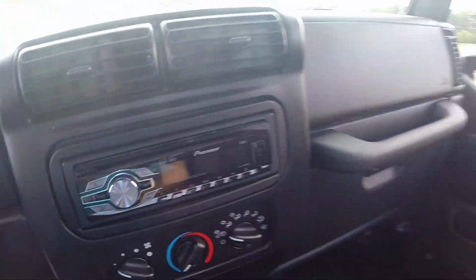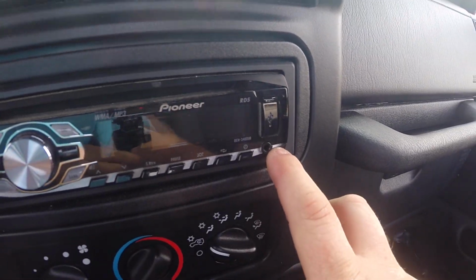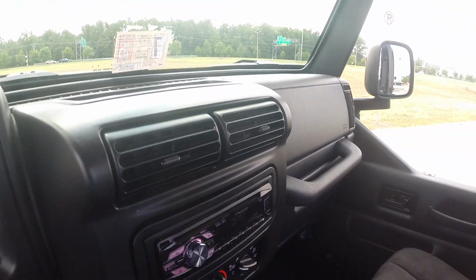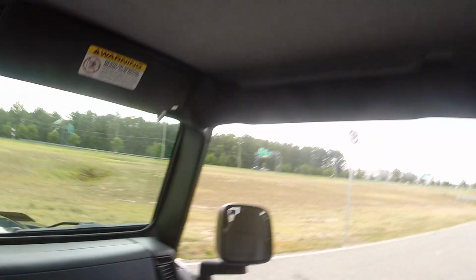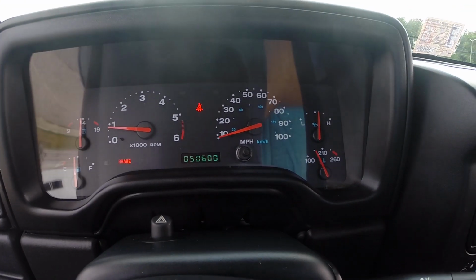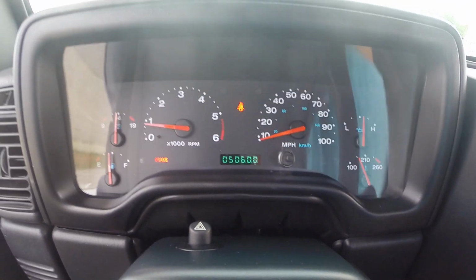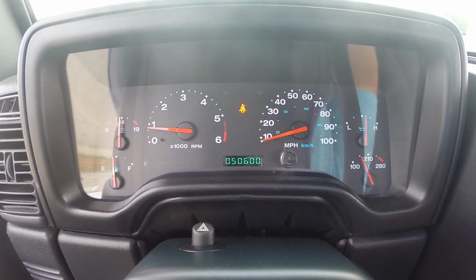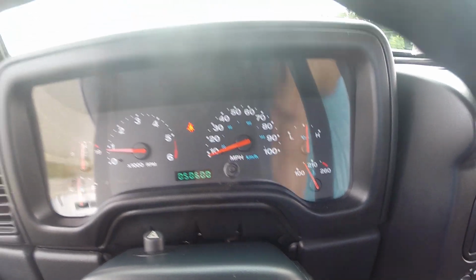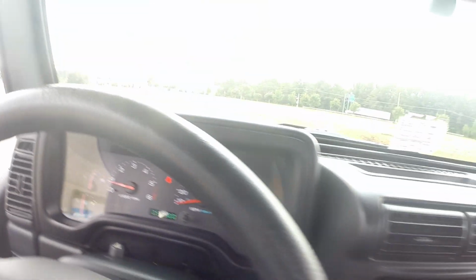This truck has a Pioneer CD player. You have your USB and your auxiliary hookups. It also has Polk audio speakers all the way around, and your sound bar, and up front will be your Polk audios. AC blows nice and cold. This truck has 50,600 original documented miles. No lights are on the dash aside from the seatbelt light. Let me hook that up quick before we go on our test drive.